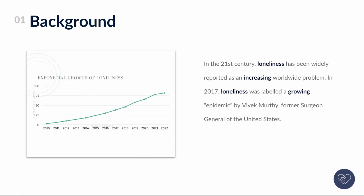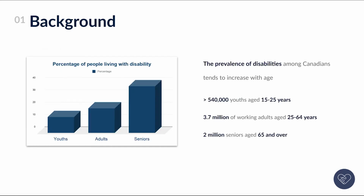And some of the new studies around loneliness and isolation have shown that it is as detrimental to human physiology as smoking. The prevalence of disabilities among Canadians tends to increase with age and as time goes on. So here's a graph that shows almost 40% of seniors in Canada, which is I think over 2 million, have some kind of living disability, as well as many youth and adults.